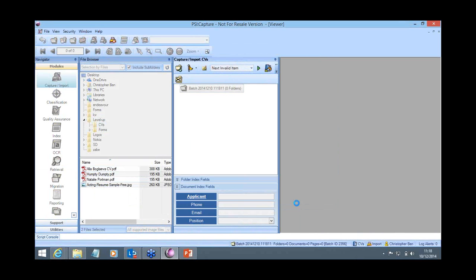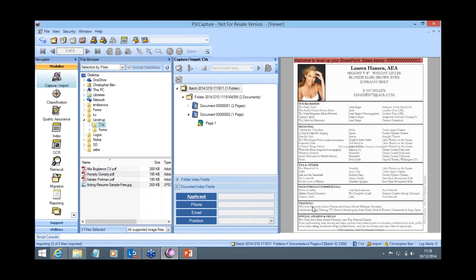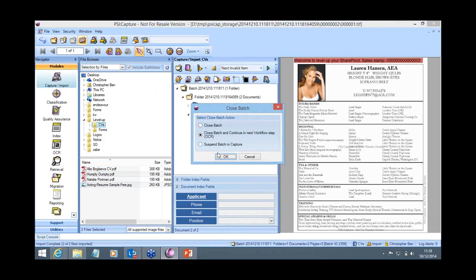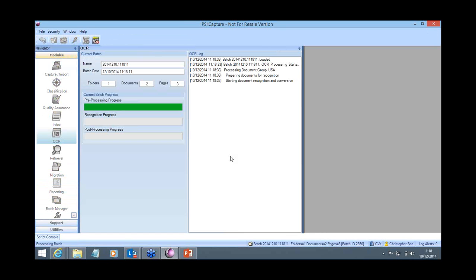You'd have a bunch of files in one directory, and it would still ask people for where the different fields are. So now it's bringing in these two. You can see the batch stamp has incremented, so it's 2. I'll just untag my friend Woodsy. Go through to the next stage to do all that character recognition. So it's going to have to work a little bit harder on this picture that we've just gotten from somewhere in Google land.